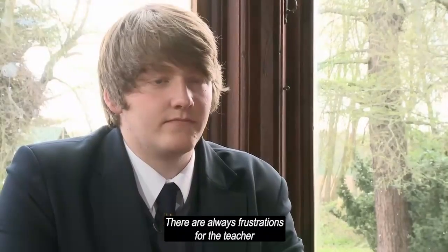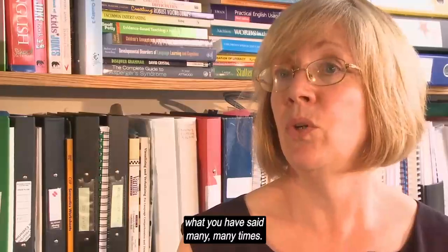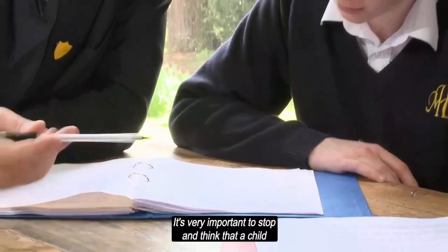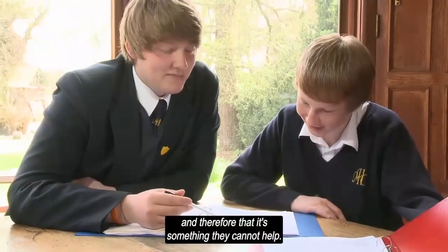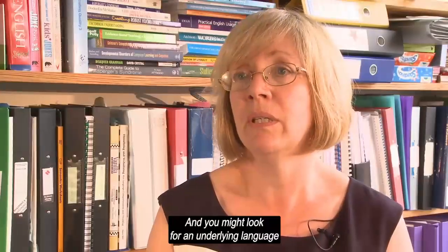There are always frustrations for the teacher when a child doesn't seem to be understanding what you have said many, many times, but there is usually a reason for it. It's very important to stop and think that a child wants to do well, is keen to succeed, and therefore that it's something they cannot help, and you might look for an underlying language difficulty.